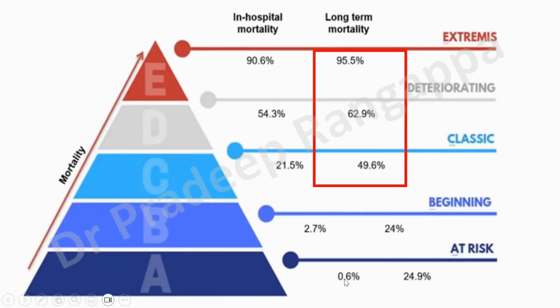When they are at risk, as you see, the mortality is only 0.6 to 24.9%. But when they are in the beginning stage, the mortality tends to increase. And once they are in C, D, and E, you would see once they go to E, the mortality sits at 95.5%. At D, it sits around 62.9%, and at C, it sits at around 49.6%. So this is the reason why we have this stratification happening.